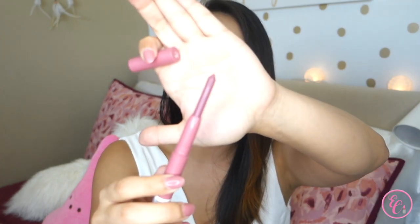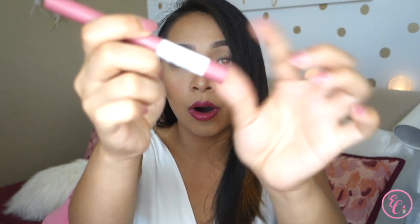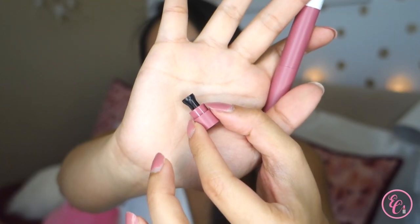And then you have about 2 inches of product in there, and one thing I love about it is the fact that it didn't break the retractable thing. If the tip is too rounded for you to use as a lip liner, you can always go on the other side, pull it out, and there's actually a sharpener on the other end so that you can make the tip pointy so you can line your lips properly and make it more precise.